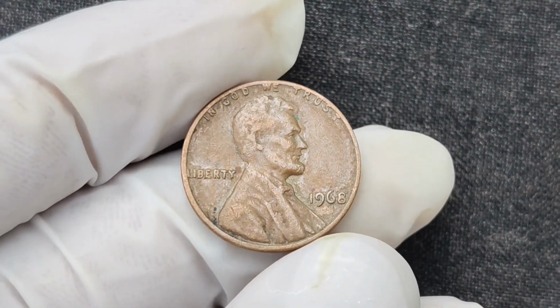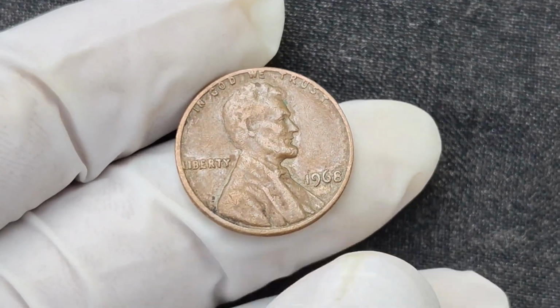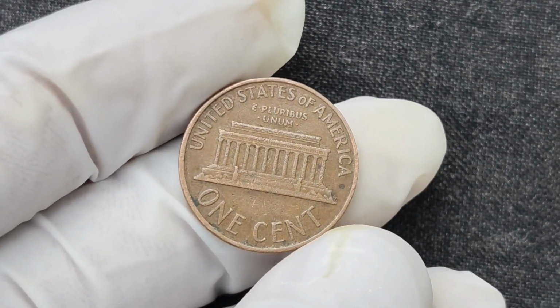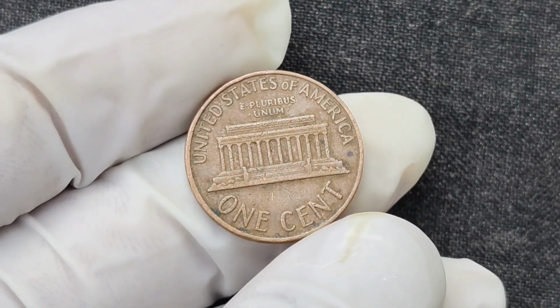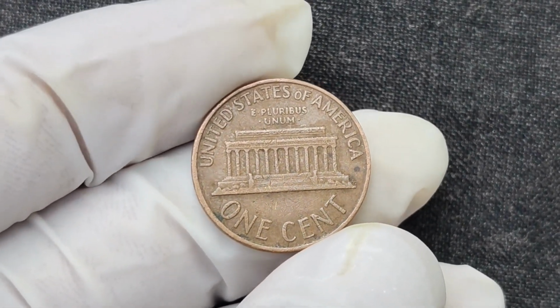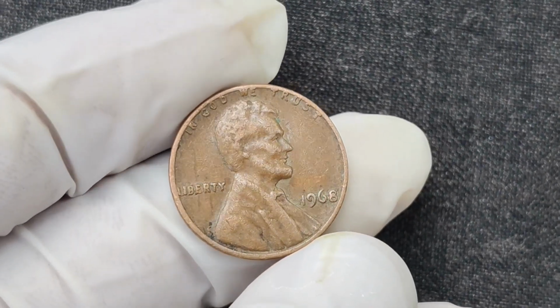I once found a penny from 1968 in my couch cushions. My heart raced because I didn't see a mint mark. I was already planning my trip to Hawaii in my head. Then I flipped it over and, nope, it had a tiny D. Talk about a reality check. But that's the thrill of coin hunting. You never know what treasure you might stumble upon, so how do you know if you've got the real deal?